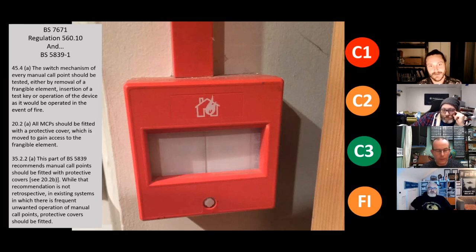Good man. Well, 5839, 45.4: the switch mechanism of every manual call point should be tested, either by removal of the frangible element, our new favourite word, or insertion of a test key operation device as it would be operated in a fire. 20.2: all manual call points should be fitted with a protective cover, which is movable to gain access to the frangible element. And then 35.22A: this part of 5839 recommends manual call points should be fitted with protective covers. While the recommendation is not retrospective in existing systems, where there is frequent unwanted operation of manual call points, protective covers should be fitted.